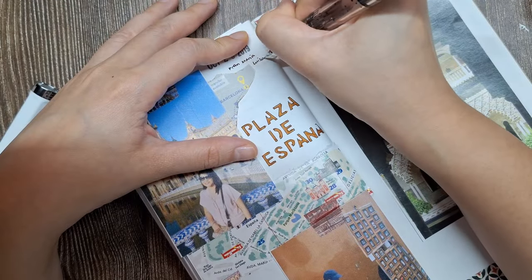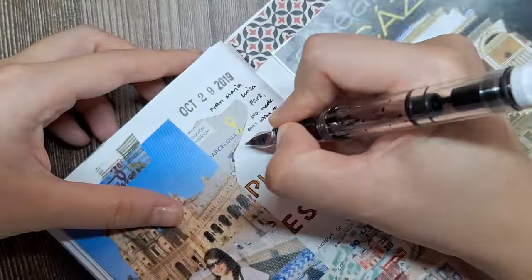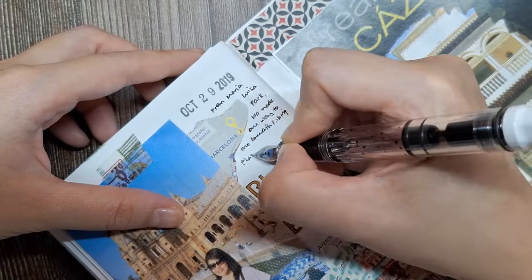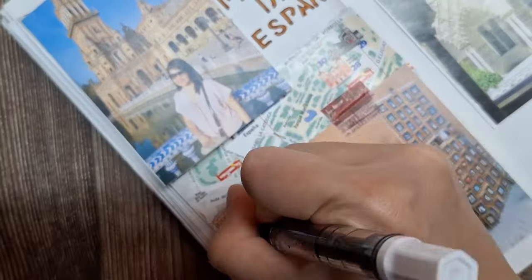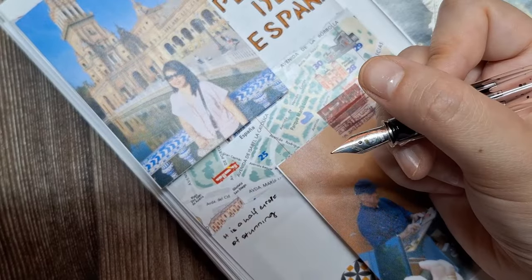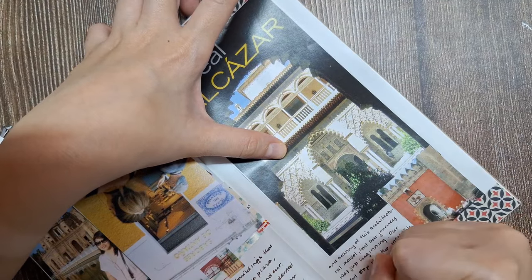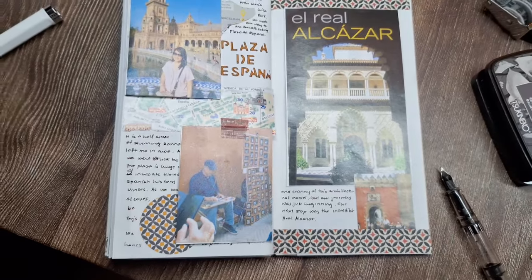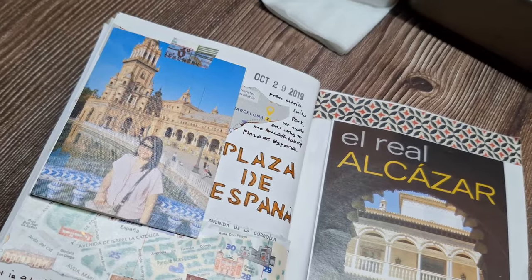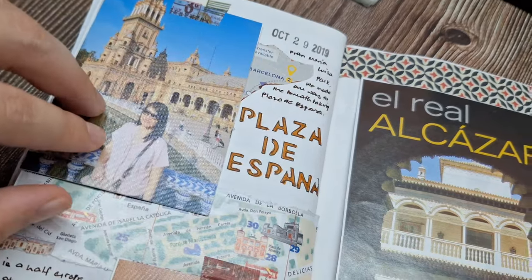Now let's journal about our experiences. The warm brown tones of the ink tie in beautifully with the vintage colors of the stickers and tape, creating a cohesive and visually appealing spread. So here's our finished spread. The tip-in photos, torn map edges, and decorative accent come together to create a truly unique and personalized record of our adventure that day.